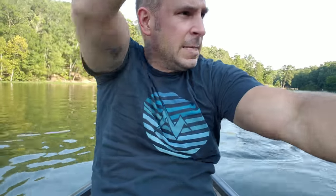A little bit pressed for time, so we're trying to make it to our island and get set up before dark. But here we are. It's beautiful out too. There's a few boats out, but there's not much wind, so that's a good thing. We're not getting pushed all over the place, so stick with me. I'll show you our campsite when we get there.